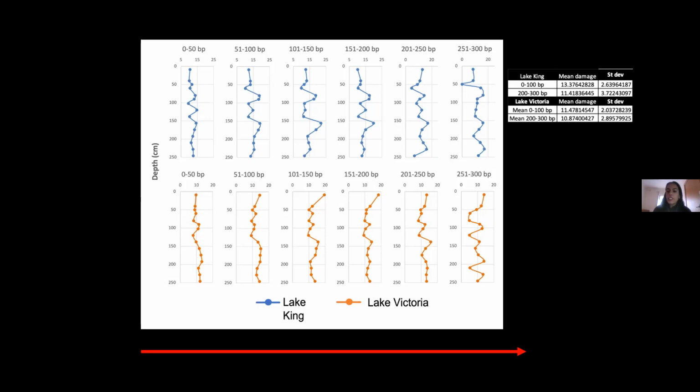But in Lake Victoria, now that we separated the fragments, the shorter reads here, lower than 50 base pair and lower than 100 base pair, did show a positive correlation now with depth, compared to the rest of the bins that did not show a positive correlation with depth or the age of the samples.